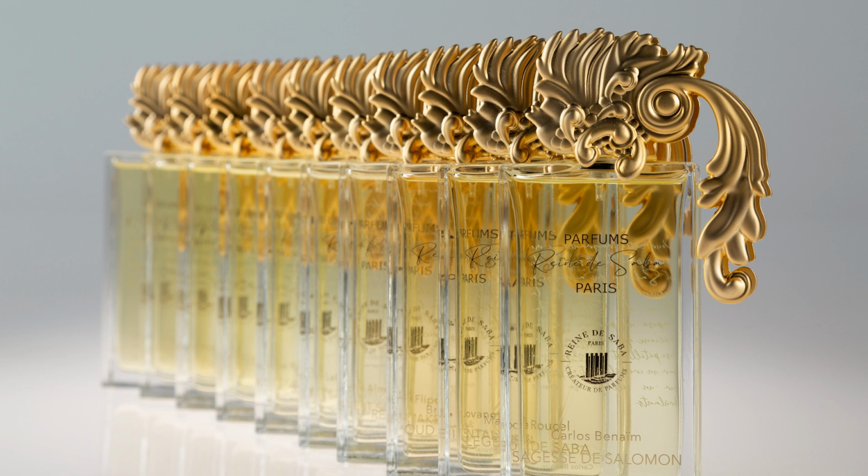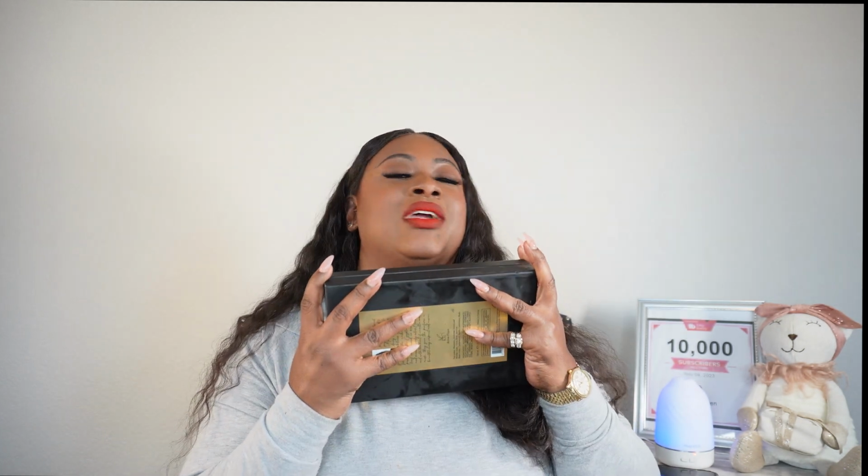So I want to send a big thank you to Reine De Saba for sending me these luxury fragrance scents. They are based off of the Queen of Sheba, which in French is Reine De Saba. I want to show y'all. I've unboxed it. I've sprayed every scent. Everybody in the house, we've sprayed them.